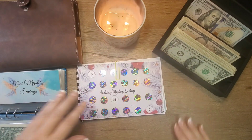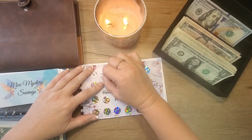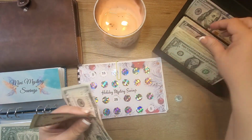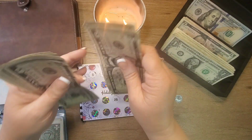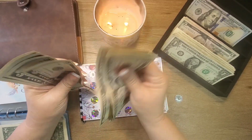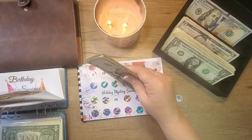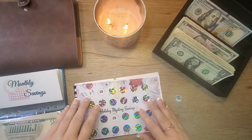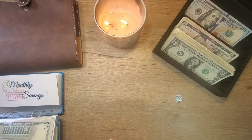bees. And then I jump over to do the Christmas one. $15. 5, 10, 15. So there's 5, 10, 15, 20, 25, 30, 35, 40, 45, 50. And that's all for the Mini Mystery Savings Challenge book.